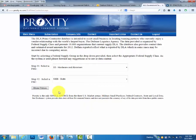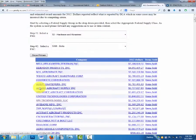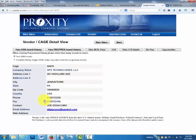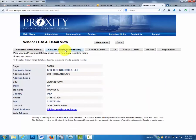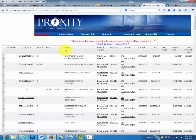Let's look at Federal Supply Class 5306, and here is a list of prime contractors selling bolts to the government. When you do click on a company, you will see the contact information for SPS Technologies LLC. You're able to see what they're selling in the way of national stock numbers. Here's a list of parts that they are selling to the government currently. You're also able to see contracts. Again, this is a wonderful partnering opportunity. You may export this to Excel.